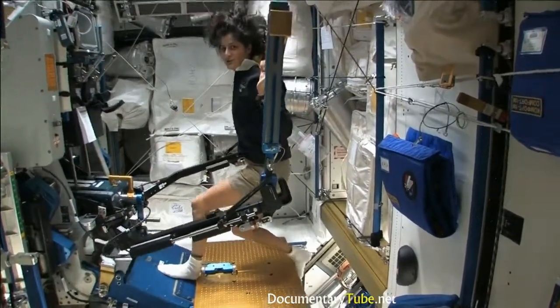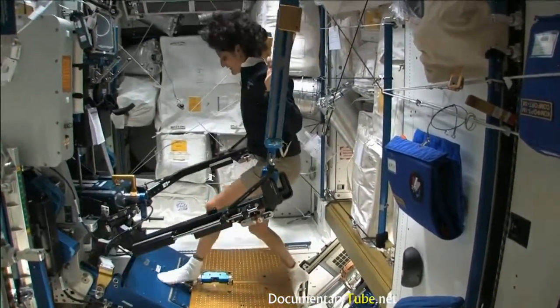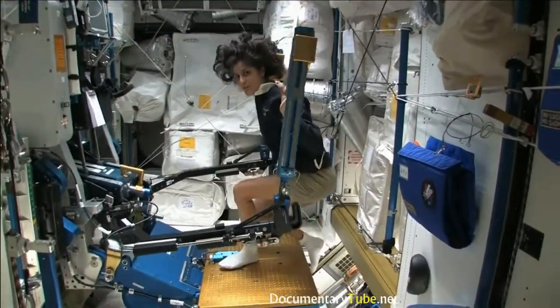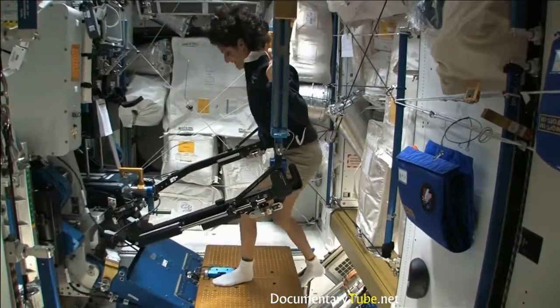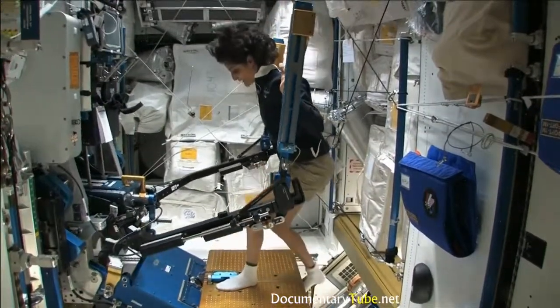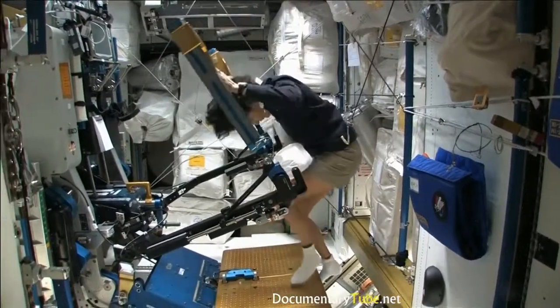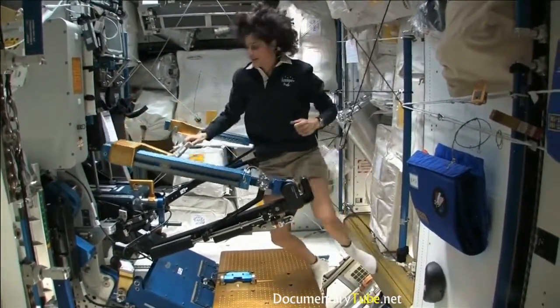One of the cool things is you can do things that you can't do at home. For example, single leg squats with just one leg, because the other leg, you won't fall over. So all sorts of stuff. You can also do bench press. We have a bench that we could add on here, so you can work on your beach muscles.